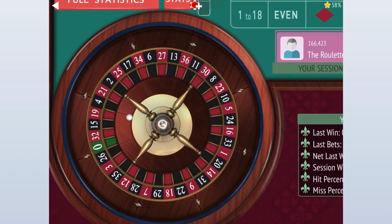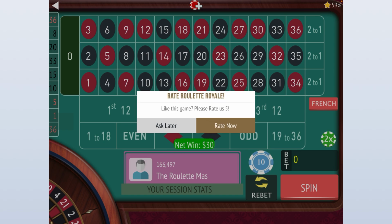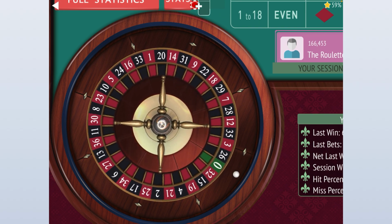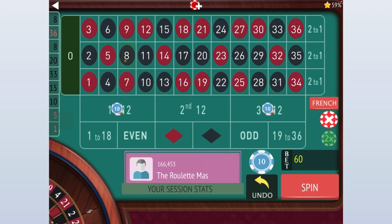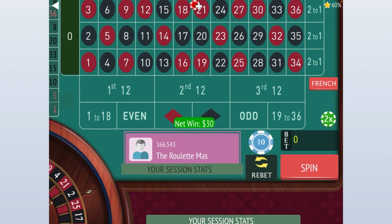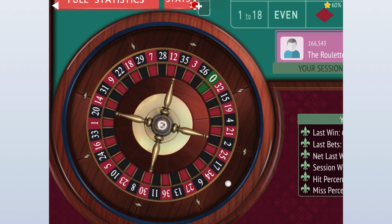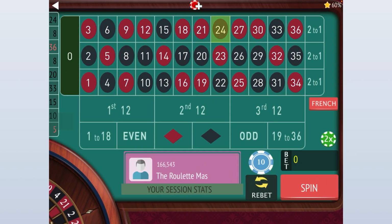And you keep doing this until you get in session profit, and then you restart. So we got a win there. And we're not in session profit yet, so that means we're going to do that one more time and stay at 30 each. Okay, now we're in session profit. And we're up $40, so it's time to start over again and spin until we get 2 in a row of 1st 12, and then that's going to be the 12 that we don't bet on. So let's keep spinning. Remember, we're 40 up right now.